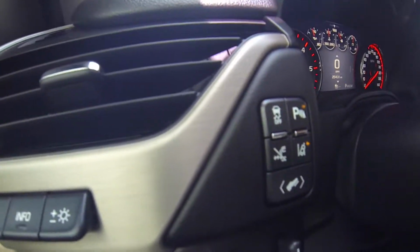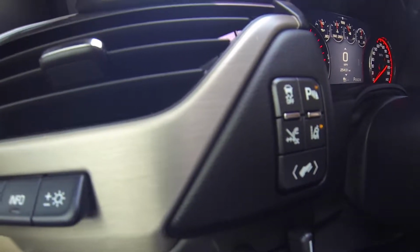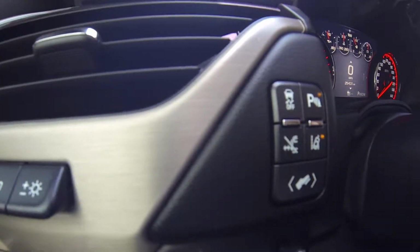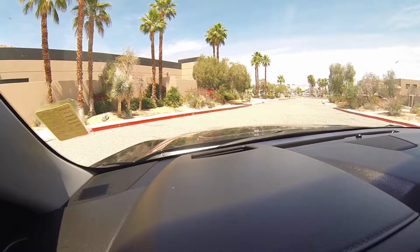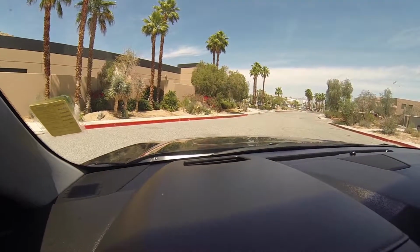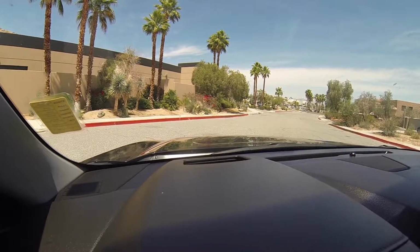Here you have your lane alert, parking sensors. You can turn off your automatic running boards. You can raise and lower your gas and brake pedal. Trailer assist, four-wheel drive controls, digital display controls on the windshield. Might not be able to see it right now.